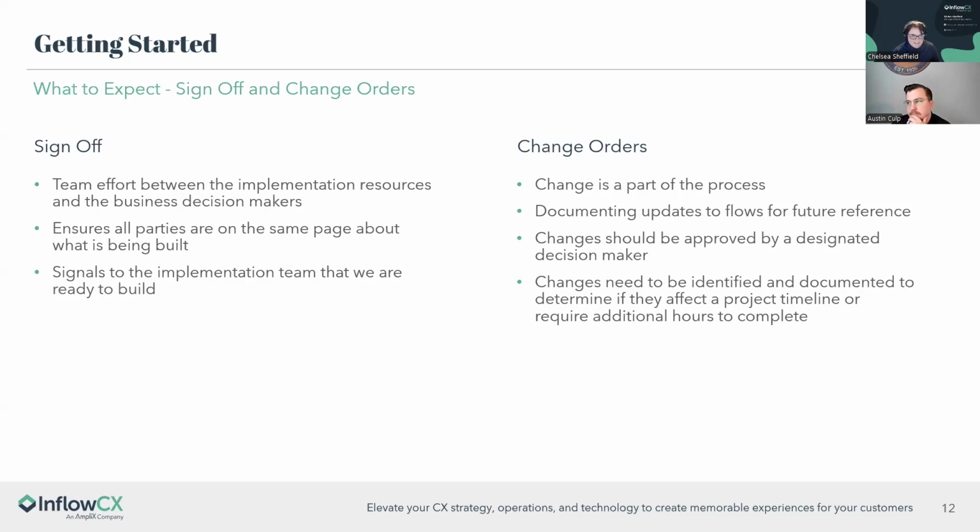But that being said, change is a normal part of the process. After that initial flow is created, the implementation team or the client team might determine that we need to make adjustments based on other requirements that have popped up, limitations that are coming to light as the build progresses, or shifts in understanding as the team gets to know the platform. The implementation team is going to help document changes that are needed to any flows as part of a change order or a change process.